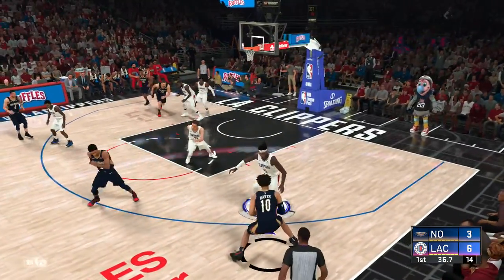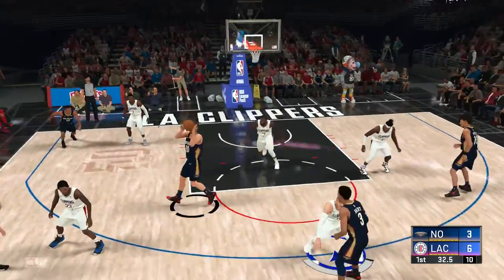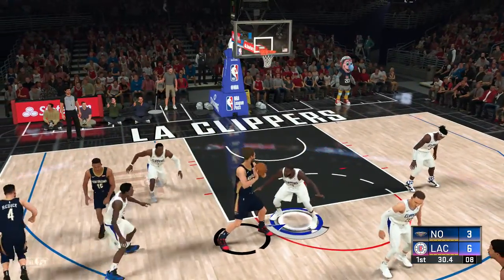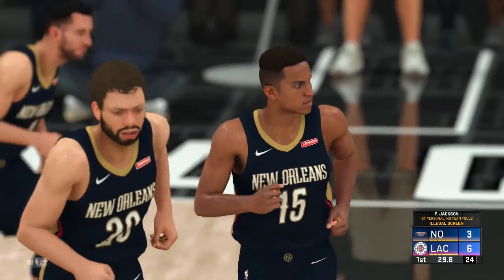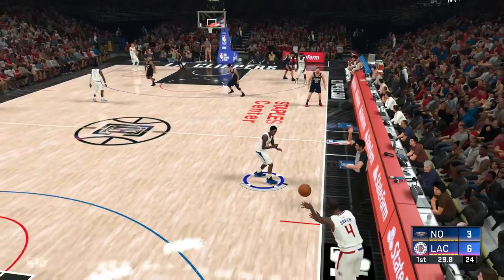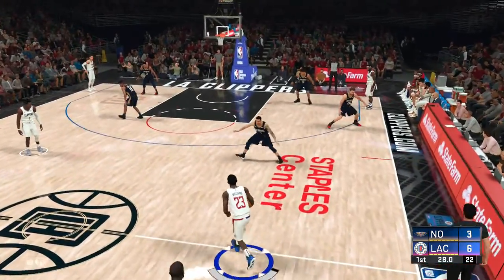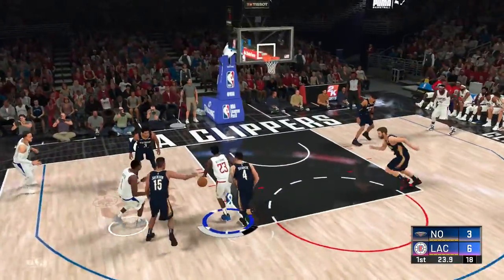Here's Hart. He's covered by Shamet. And Hayes kicks to Hart. And there's the whistle. Illegal screen. Beyond the leaning, you could see his feet weren't set on that screen. Easy call. So difficult to stay planted, especially with all the motion around you. Annoying turnover.